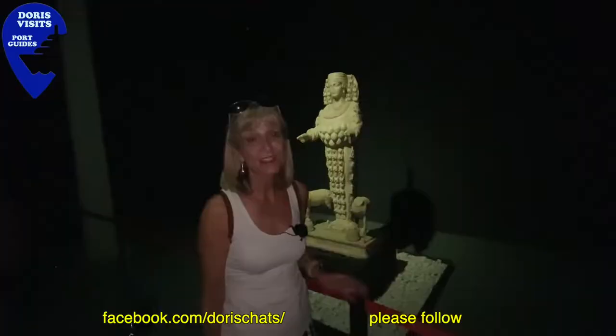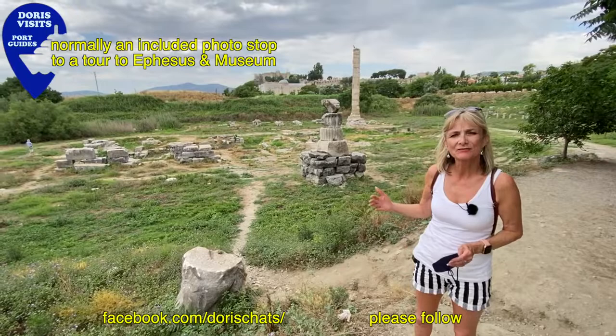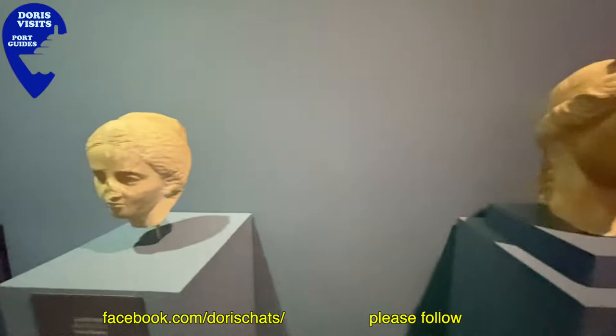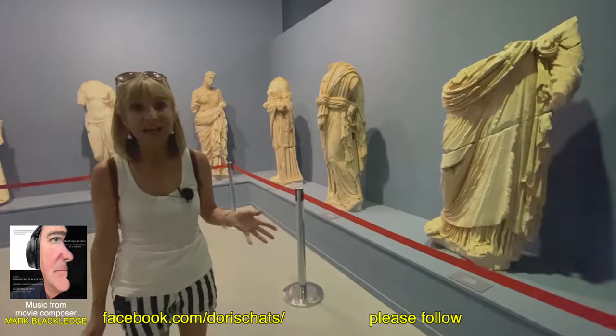So this is a beautiful statue of Artemis from the second century. We've just seen the model in the museum, and this is the remains of the Temple of Artemis, which is one of the seven wonders of the world, or was one of the seven wonders of the world. It was a great honour for the Roman sculptors to be chosen to put their statues on the side of the road in Ephesus, and these are some of the examples.